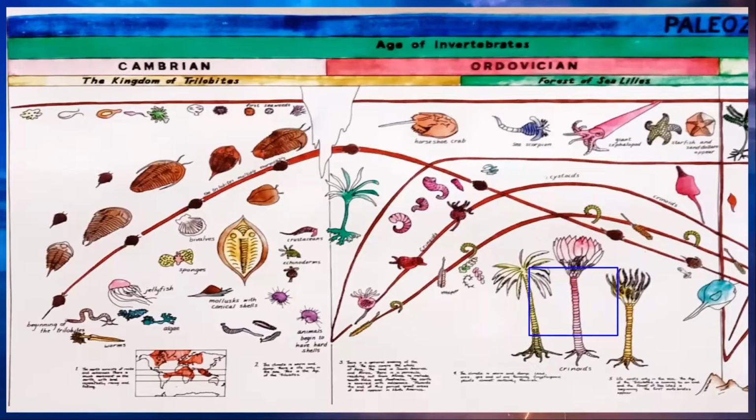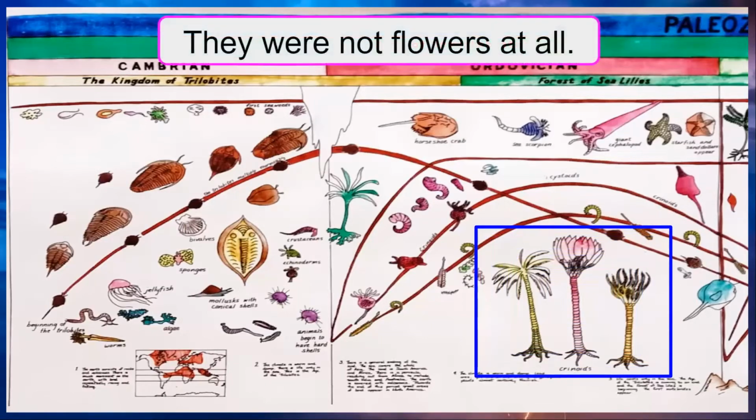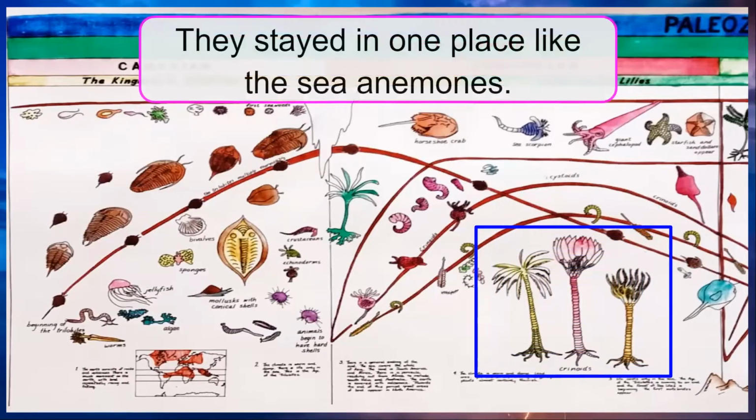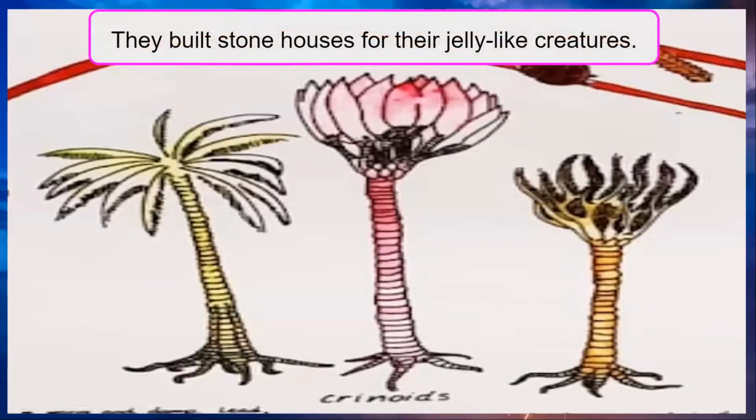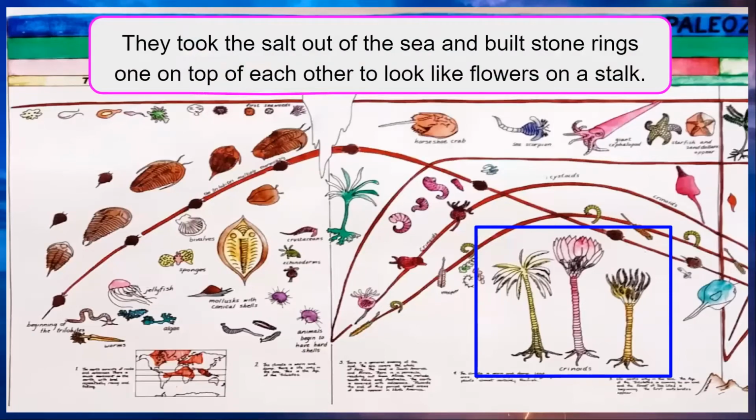Here we have creatures that look like flowers, but they were not flowers at all. They stayed in one place like the sea anemones. They built stone houses for their jelly-like creatures. Some of them were made out of one cell. They took the salt out of the sea and built stone rings, one on top of each other to look like flowers on a stalk.